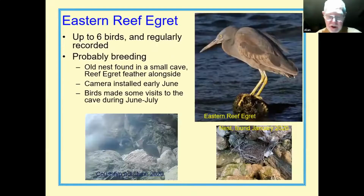Now, there's a couple of special water birds on Broughton Island. The first of them is the reef egret. So we record reef egrets all the time on the island, and there quite possibly are 6 birds around. It's obviously very hard, they all look the same, but we see them all over the place, and there have been plenty of records that suggest that there's certainly at least 4 and quite possibly more than 4 birds there.